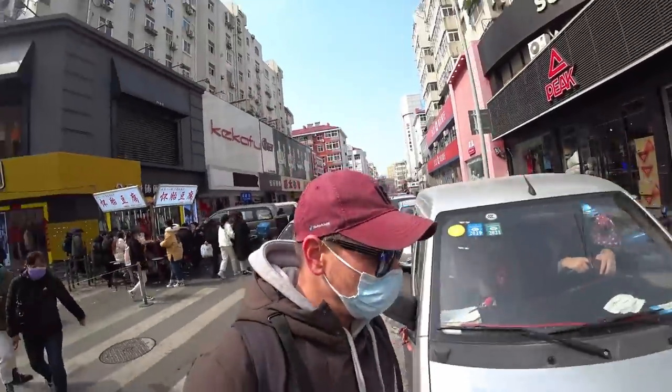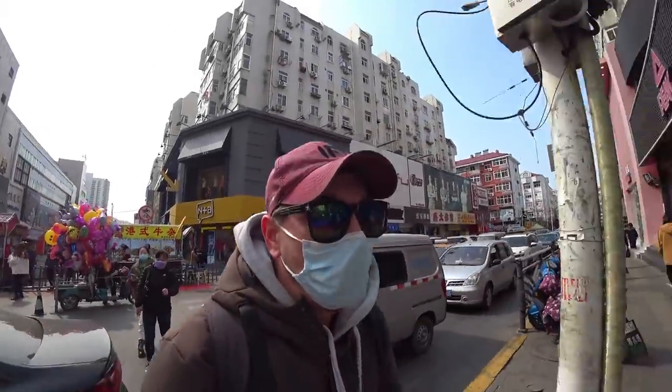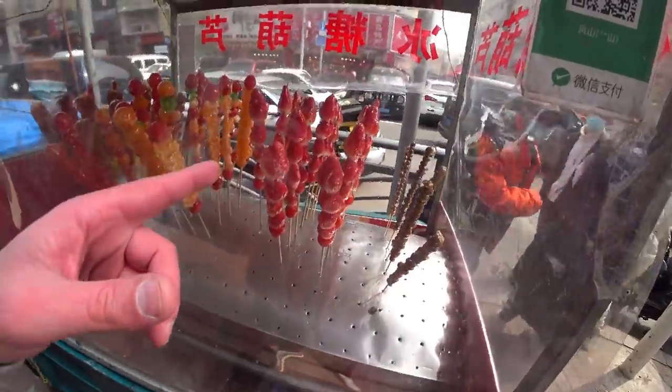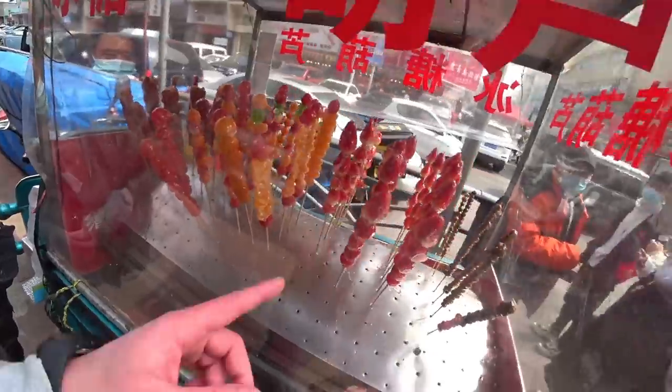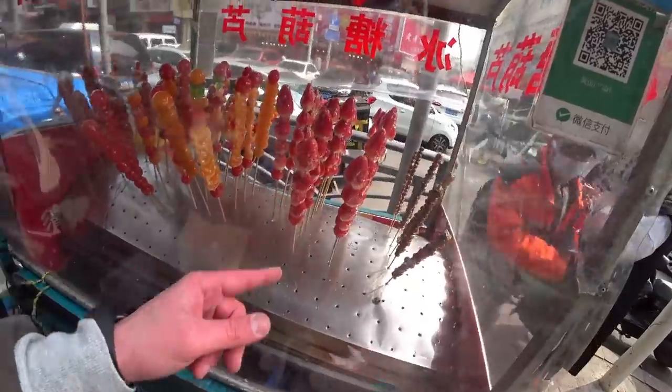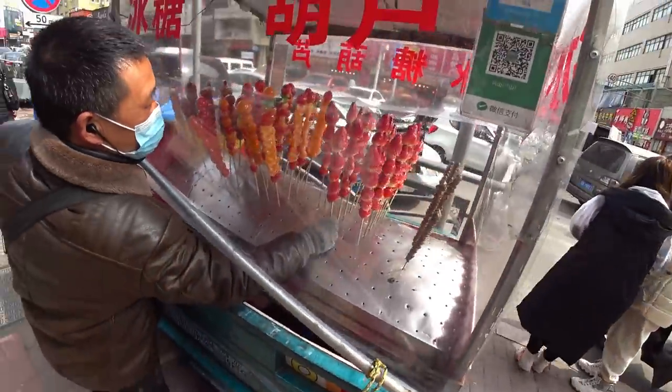Let's see if we can get one for me. I hope they do have it. I haven't seen a lot of strawberry lately. Yes, they do. This is by far my most favorite candy here in China. Hey, now, Igor, do it. This is 6 kuai. 6 kuai, I want this one. Thank you. Thank you.